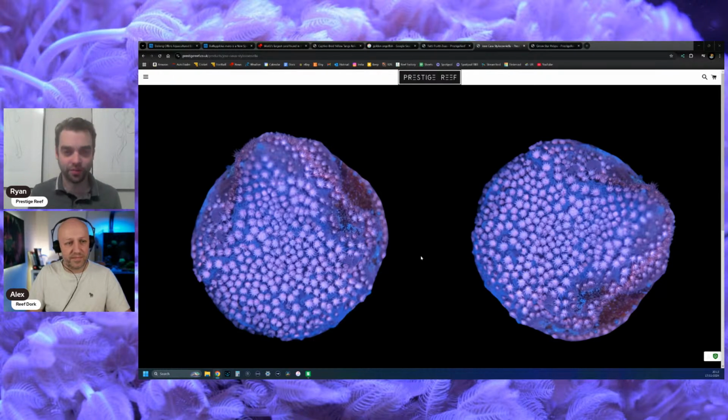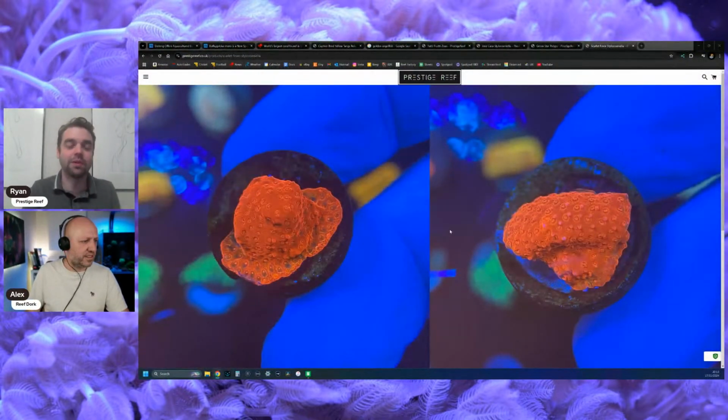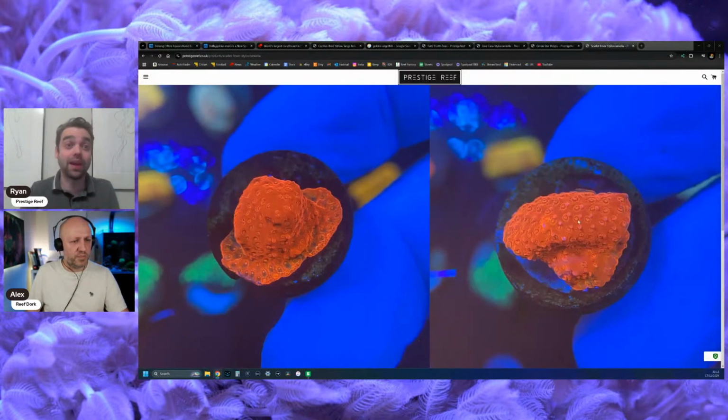I have another Stylosinellia, which is different to all of the other ones. So all of them grow really fast, except the Scarlet Fever one. I've basically been able to get like one frag out of it since I've had it. I think I've got 3 at the moment, but I won't sell them because I'm like, if I can just get up, I'm not even sure it's on the website. But it's an old photo. That's a rubbish picture. But it's really bright pink.